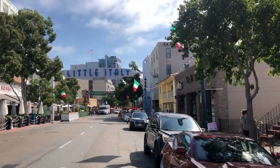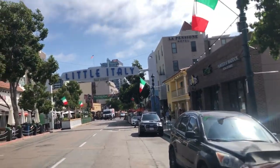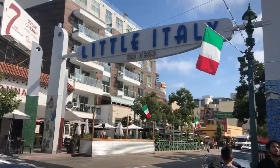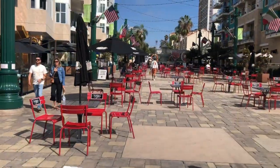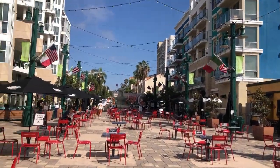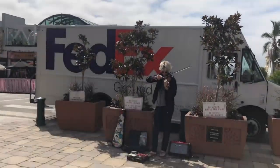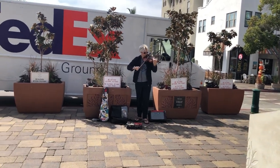And this place is called Little Italy. You will see Italian flags everywhere. And these people over here, they are celebrating Christopher Columbus Day. Yeah. And this guy is playing violin and showing his talent to earn some money.